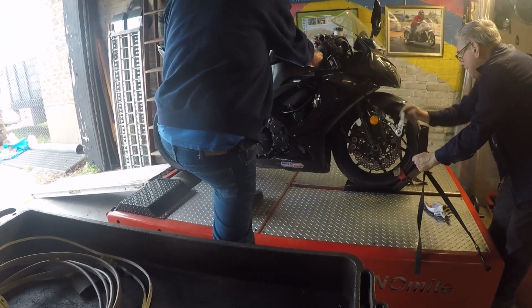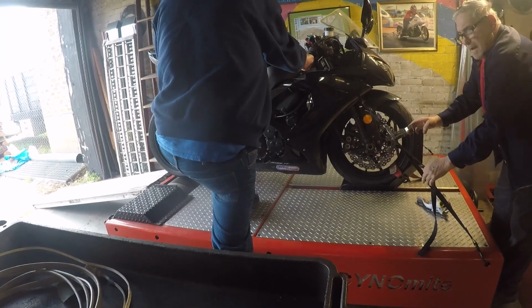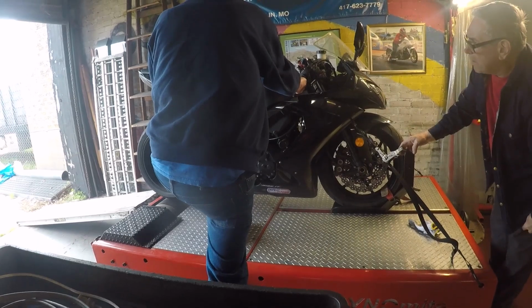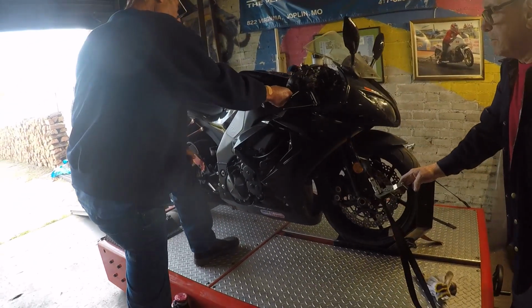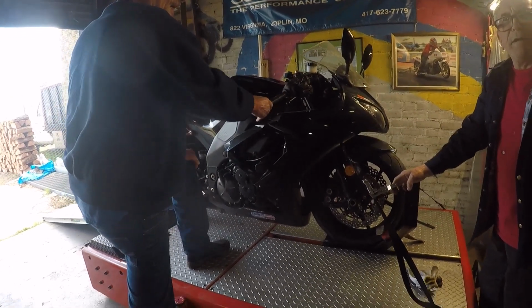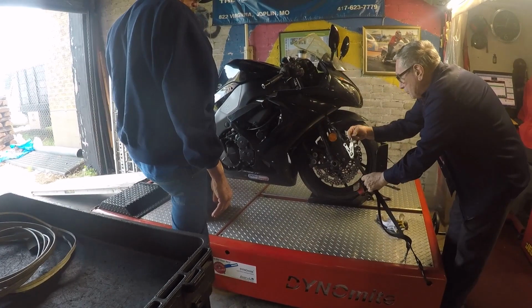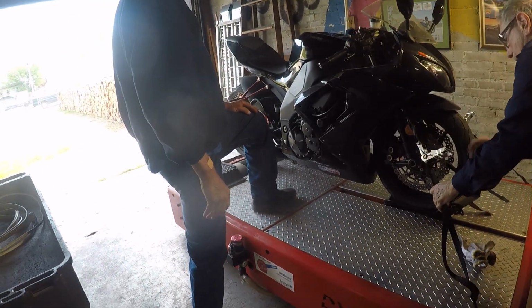I'm hoping for 170. What size is this? It's 1,000. What model? It's a ZX10, a 2010 ZX10R. Should put out more. You think so? Yeah, probably about 185. That's what it should do. That'd make my day.